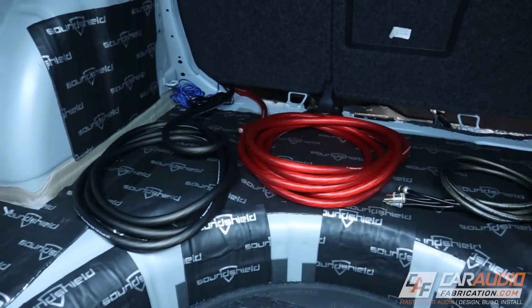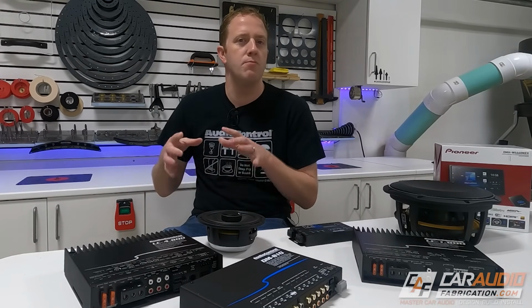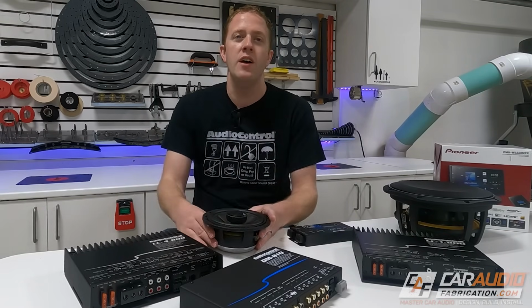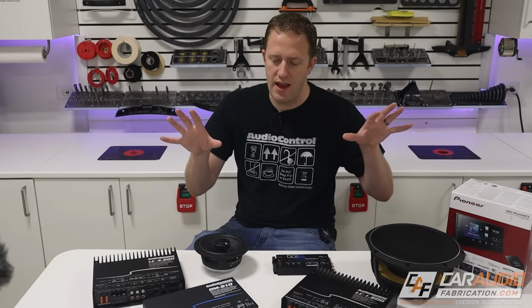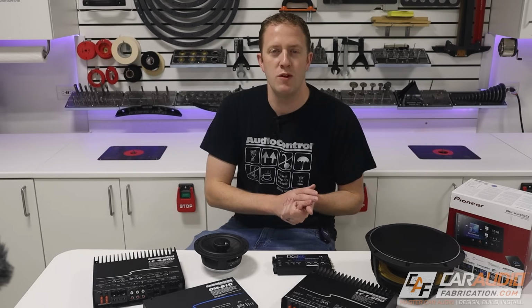Obviously, you need the wiring in order for everything to even work, and I do consider sound treatment as something that you should probably do on any type of install, even if it's just a speaker install, for example, because it always has a benefit. Also, please understand this is just my opinion, but I really think that I've got a good idea here on what will give you the most bang for your buck when you start out.